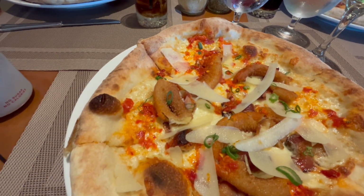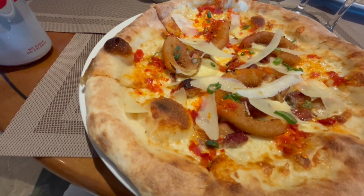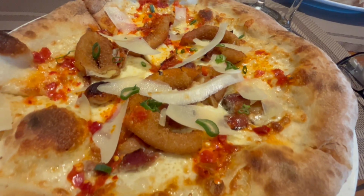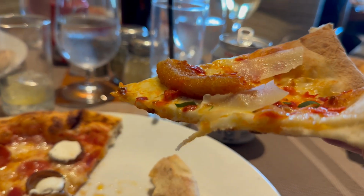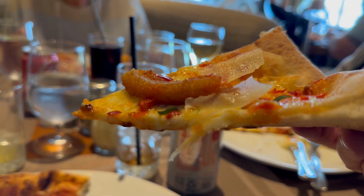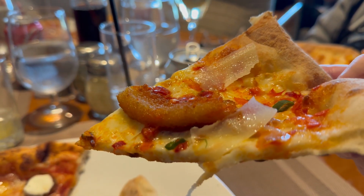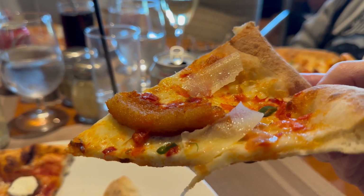And then she went for the Tony Geminani honey pie pizza, which was topped with calabrese peppers, mozzarella, parmigiano, green onions, applewood smoked bacon and fried onions. Although it was the hot honey that really made this pizza, as the sweetness of the honey worked really well with the saltiness of the meat and the cheese.